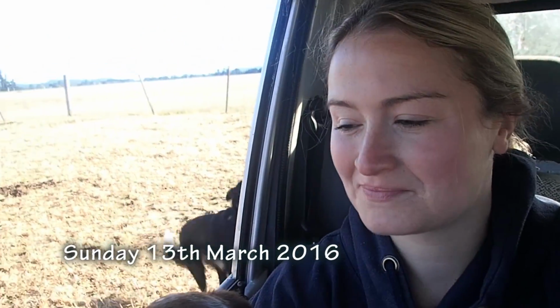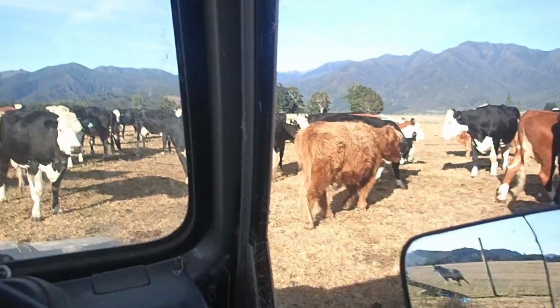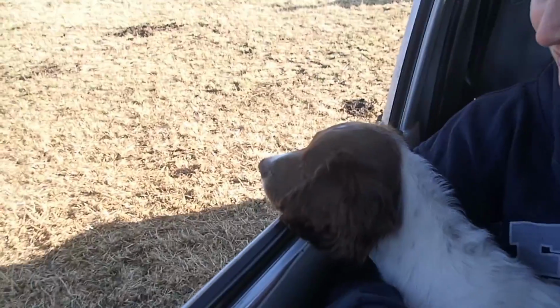Morning everybody. We're feeding the cows again this morning. I'm driving and Ben is forking out the silage. Little helper's here again. My little helper.